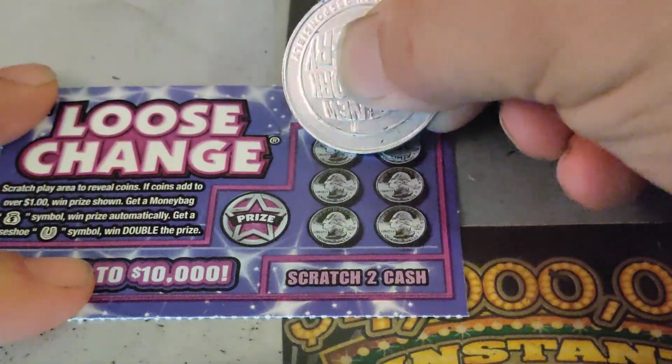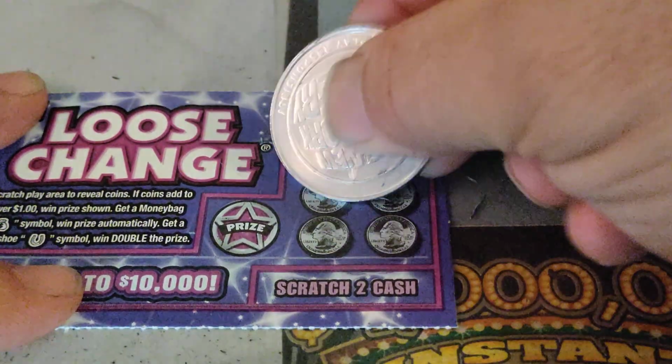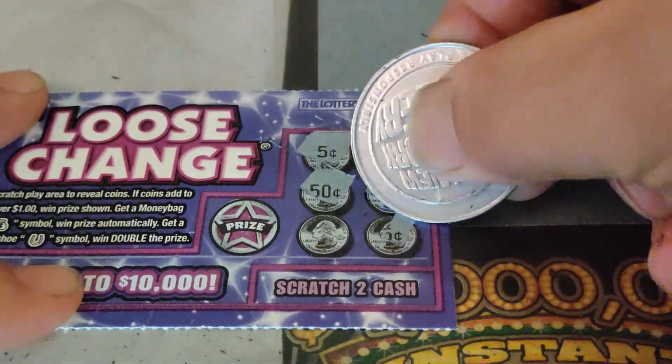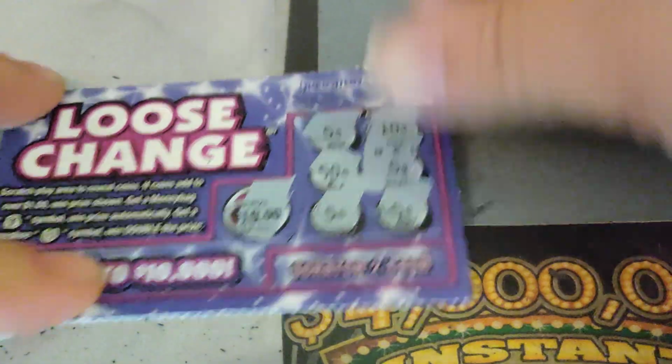Start with a dime. Up to 15 cents. We have 20 cents. Ooh, now we have 70. 75. 80. 80 cents, not enough. Win 10 bucks. 2 more loose change.